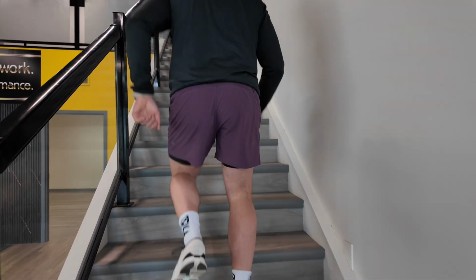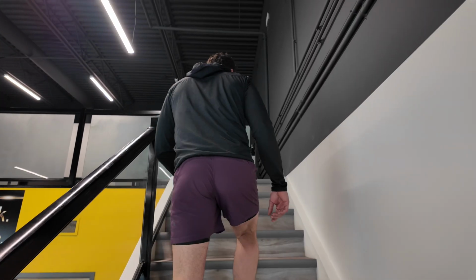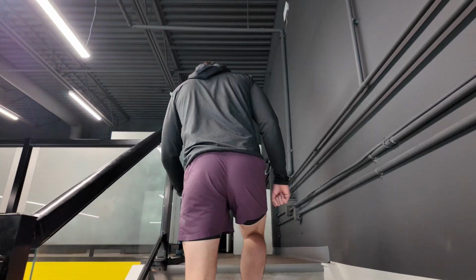Okay, so coming upstairs to the second level. In Calgary, not as much usable space on our second level as it is here.